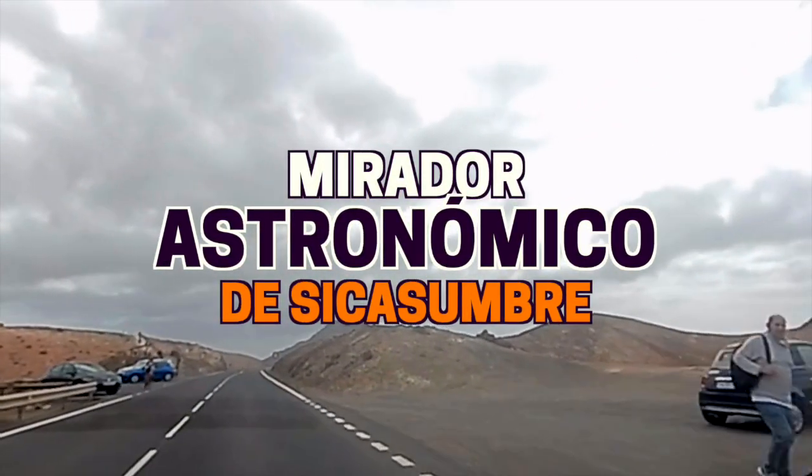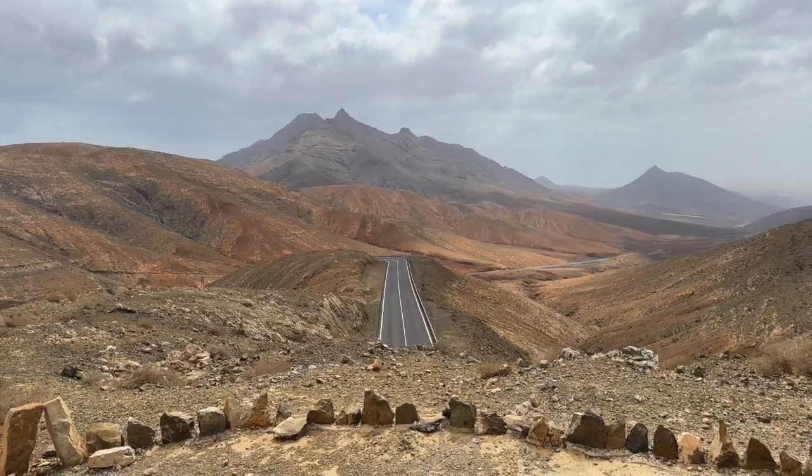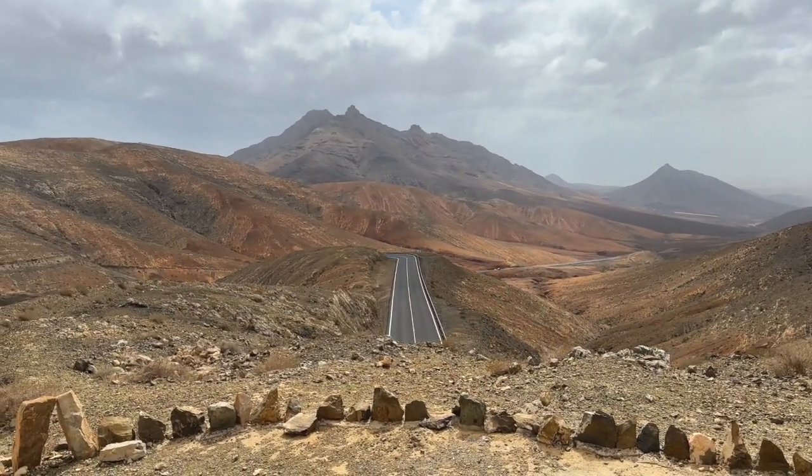Driving from Ajuy to Costa Calma, where I spent the second part of my week on the island, I stopped off at this viewpoint. It was certainly worth it, even if it was a little cold and windy. On a clear night, stargazers often come up here to take in the night sky.